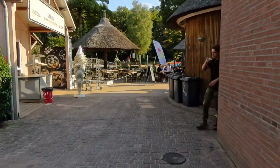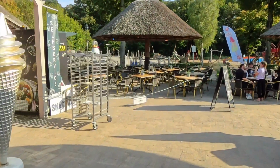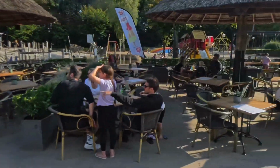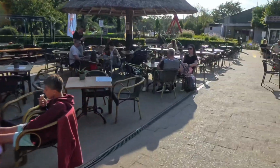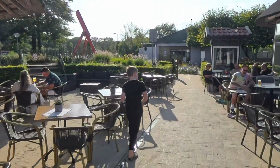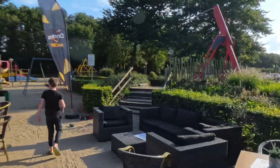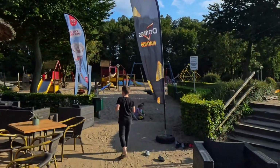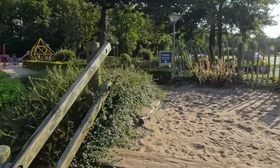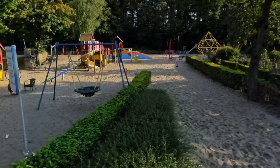Now as we walk down here, we're coming into the sort of restaurant cafe area. I would say, like any campsite, it's not cheap. You're talking about €20 per person for a pizza. Not brilliant, but it's on camp. You're a good distance away from some other places to eat and whatnot. The nearby town does have a pizza place and stuff like that, so it's not millions of miles away.